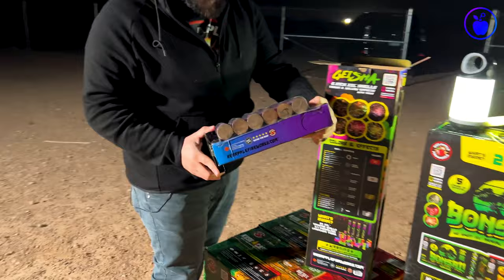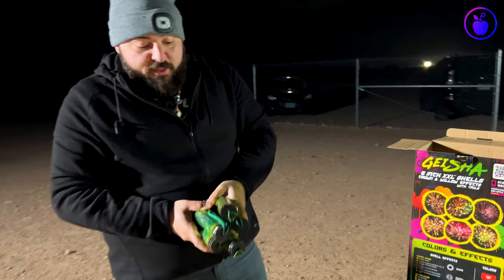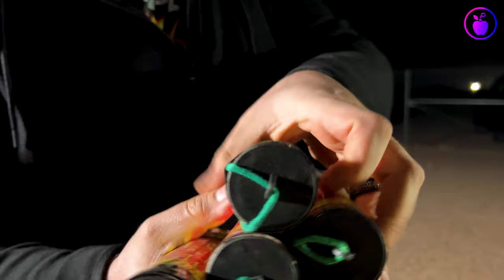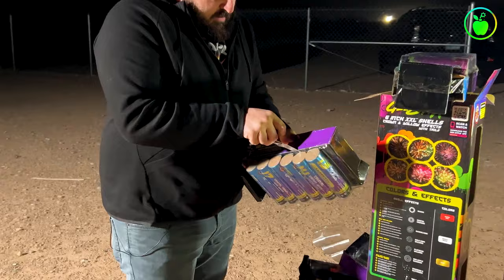So these are shells 1 through 6 right here. These are all the platinum willows. Right here, we've got shells 13 through 18, which are all of those crystal crowns. Shells 7 through 12 right here, these green shells, are all gold king willows. And the final 6 shells, 19 through 24, are a mixture of gold king willows and crystal crowns together. Like I said, shells 19 through 24, which are these kind of orangish red shells right here. Absolutely beautiful.